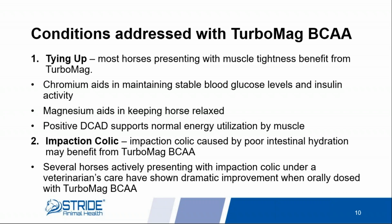So it's not just the fact that he drank more; it has to do with the fact that we're hydrating that intestine, which then helps relieve the impaction. To be clear, though, we're not saying that Turbomag is a treatment for impaction colic. You notice that I said that these horses were already being treated by a veterinarian, and this was simply one extra little aid that we could add to the package, which definitely gave us a positive result. So it can be used for that purpose.